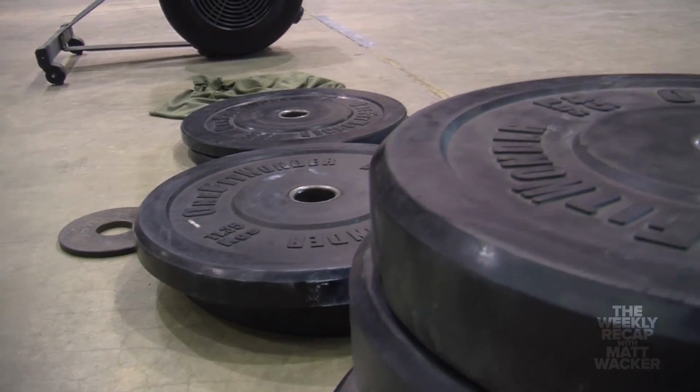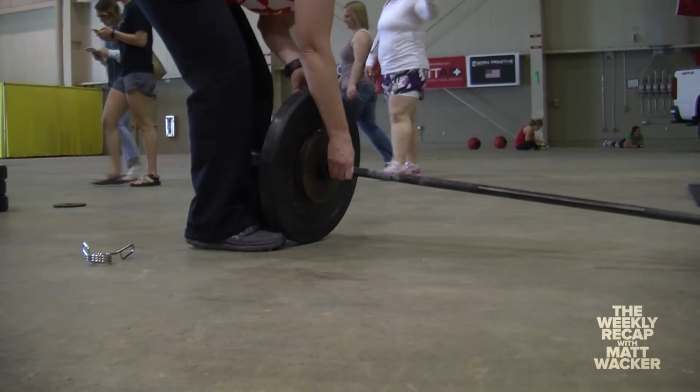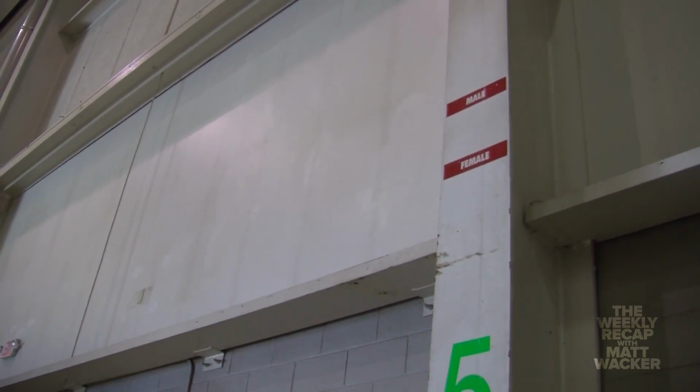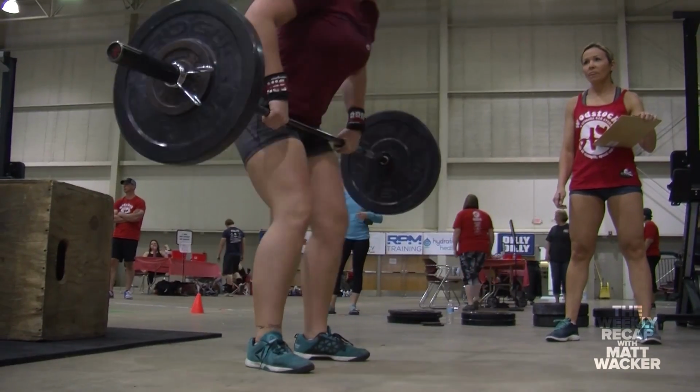In this competition, we tested athletes' strength, stamina, and speed. To test strength, we had them go through a heavy clean complex, and then their partners went through a heavy snatch complex. And to test speed, we had them go through a pretty quick workout involving wall balls, box jumps, and clean and jerk. We had 20 teams, so that's 40 people.